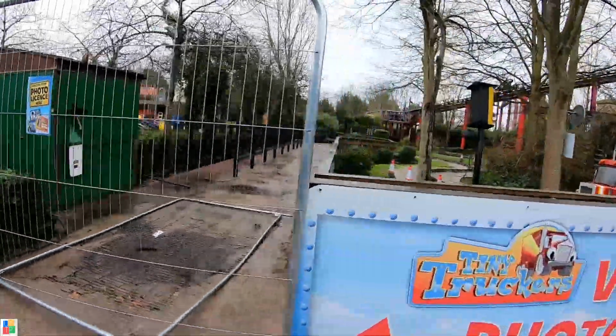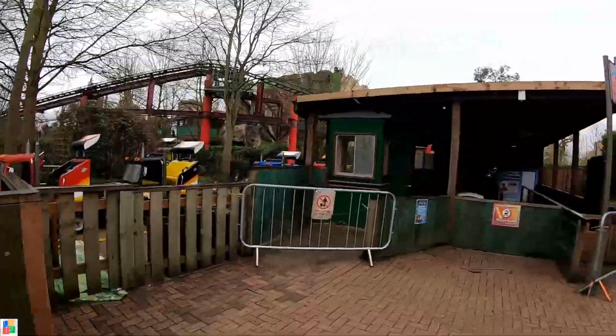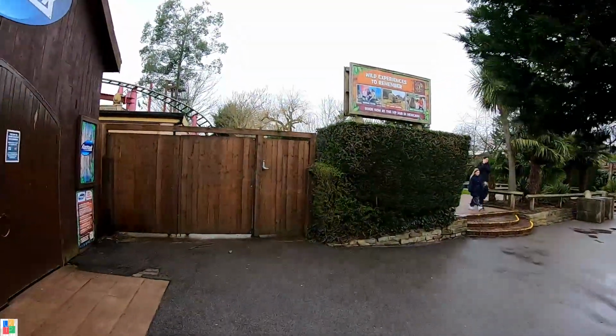We did think whether or not they could actually get it ready for February half term, but it's certainly not the case. We have been told by the park that it will be open for the start of the season. So that's great news. Elmer's Flying Jumbos and indeed the Rainforest should be open for the start of the season. And of course, talking about the Rainforest, we can get closer today, so let's go and have a look.